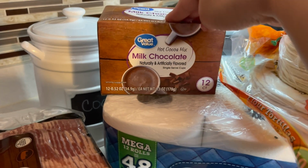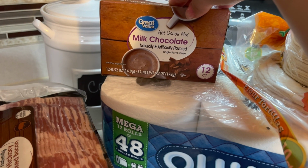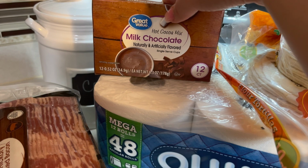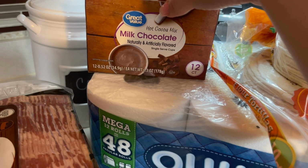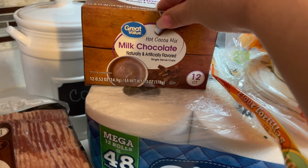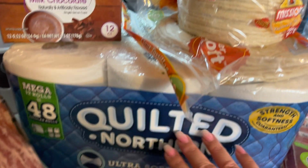This, I really love this hot chocolate. It's for the Keurig. It comes with 12 little K-Cups, and you put it in your Keurig. It's so good. I like to do this with whipped cream. It's fat-free. You know damn well I'm lying.